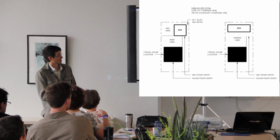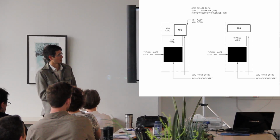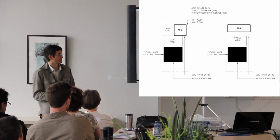I think the downside of something like this is who owns this yard, visually and physically, is kind of up for grabs. And so if you have a separate tenant or someone that's in this space, even if it's family, it can sometimes become awkward to use this space. You have cross views through here, and if someone's using this, then all of a sudden the other person kind of feels potentially hemmed into their space.